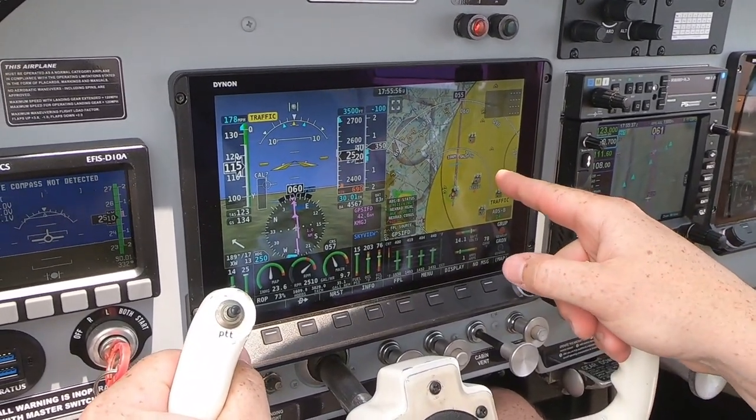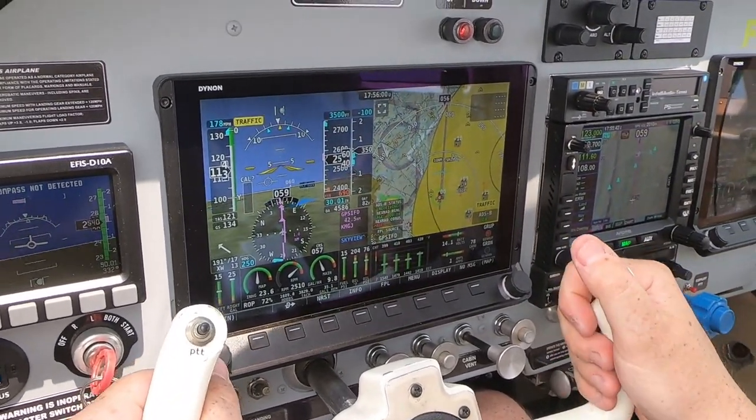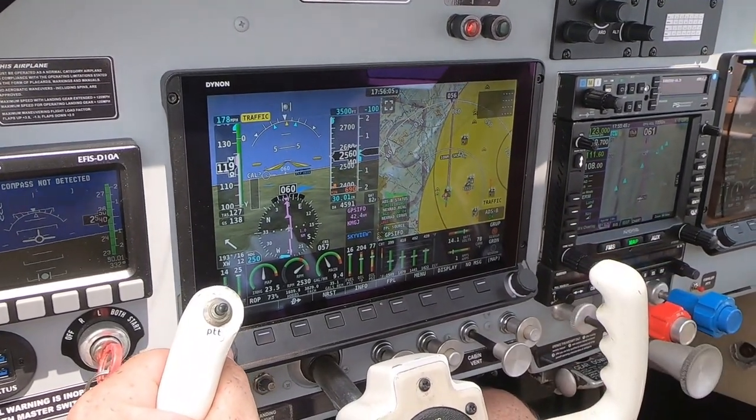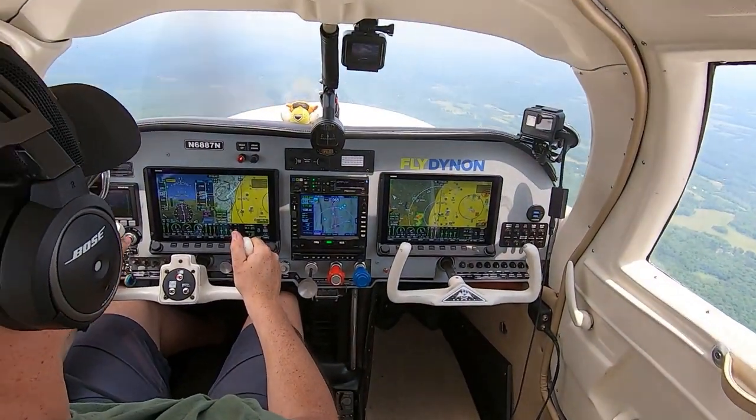It's a TFR coming. The yellow's a TFR. The bug right in the middle of that.